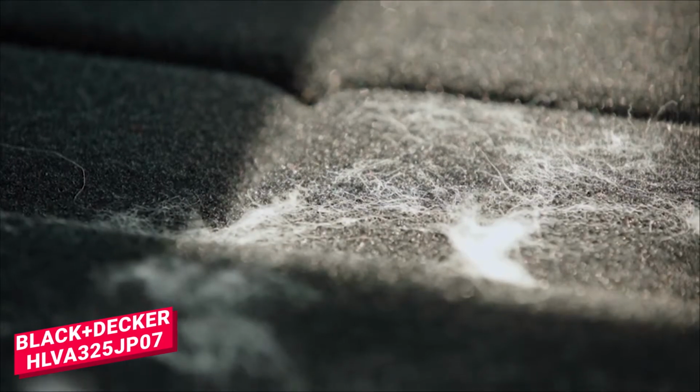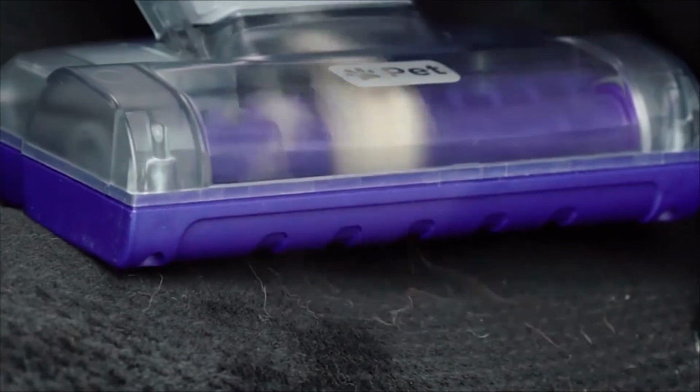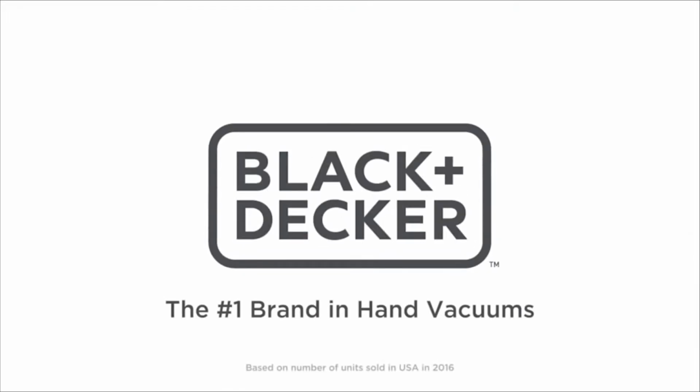Air travels everywhere, but so can our cordless hand vacuums. BLACK+DECKER, the number one brand in hand vacuums.